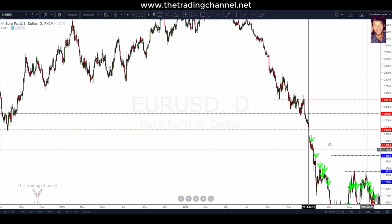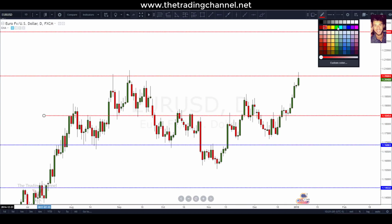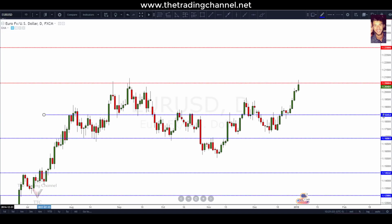So let's zoom the chart back down so we can actually see something. And now we'll go ahead and turn this line to blue. Since the market is above it, it's going to become support. We have a resistance level the market is at right now. This level could act as resistance.